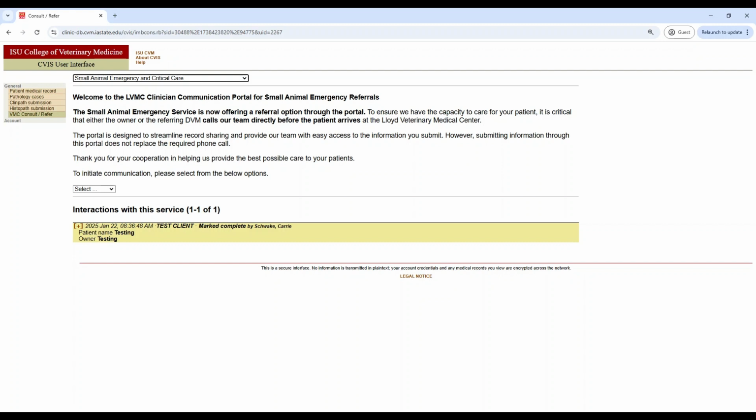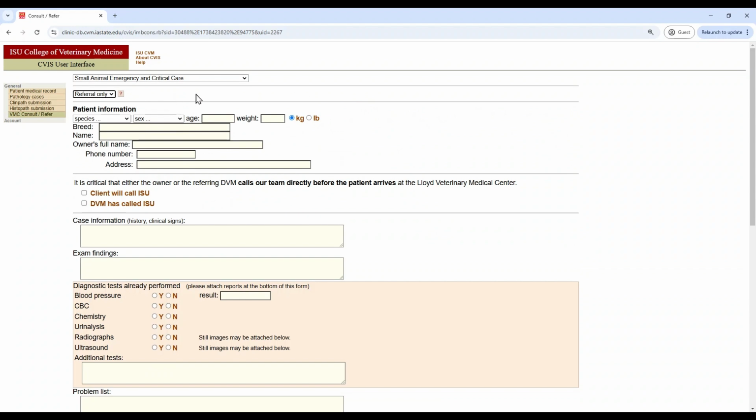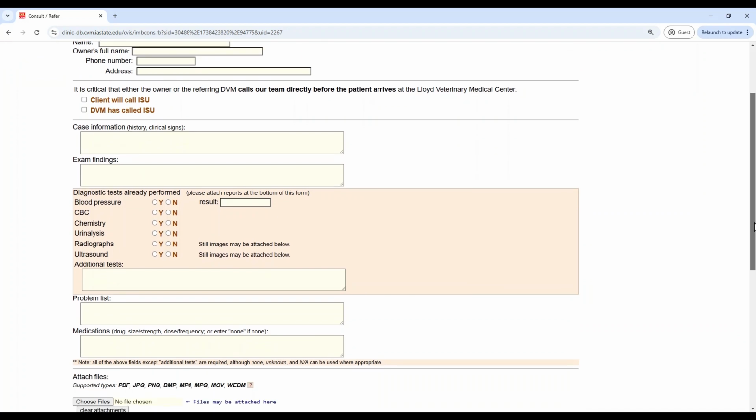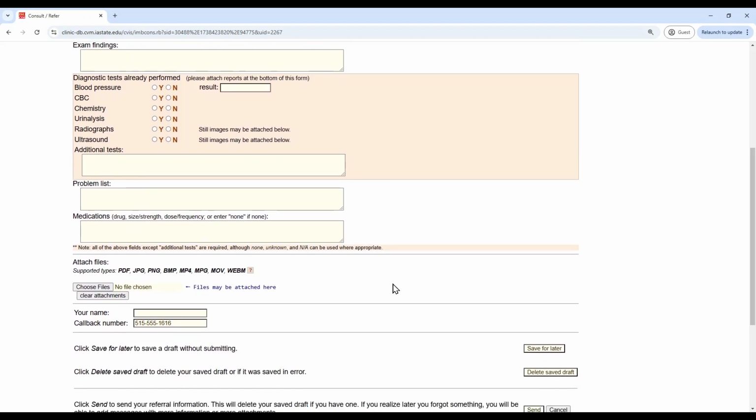So for the emergency cases, the portal includes a referral form. After you select from the drop-down menu, referral, the form will populate. Here we ask that you input the patient's information as well as the owner's information. We ask whether the client's going to give us a call or you have given us a call. There's an area to fill in case information, any exam findings, any diagnostics that have already been performed, what your problem list may be, and then any medications that were given to the pet.